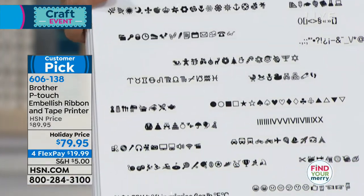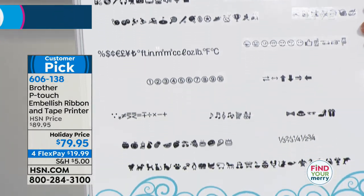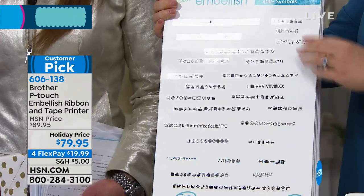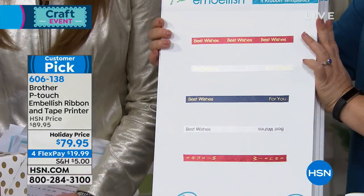So, oh, that snowflake cow that I use. I know, isn't that cool? Oh, that's impressive. Emojis, I like wow. I communicate a lot of times in little emojis. I can't help myself. So super easy to find all of those, right? You can also find ribbon templates.